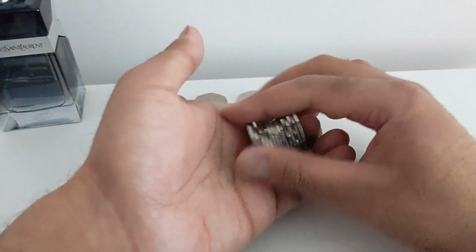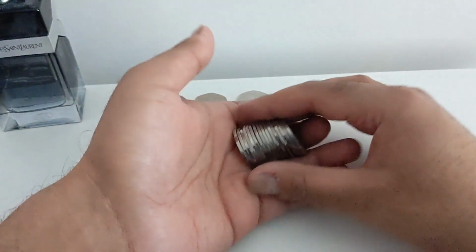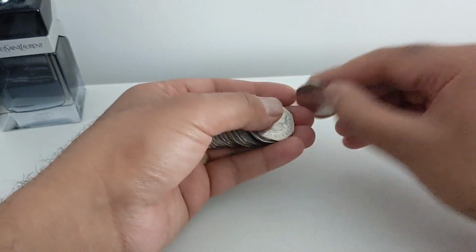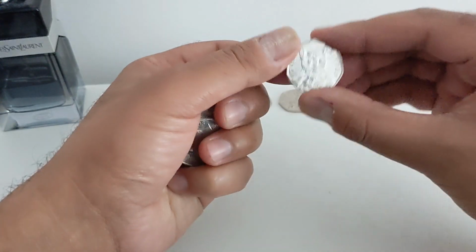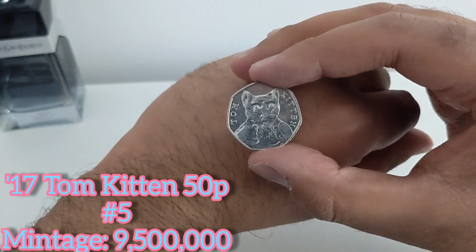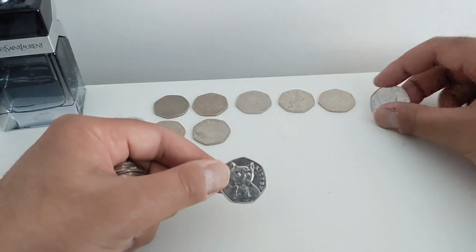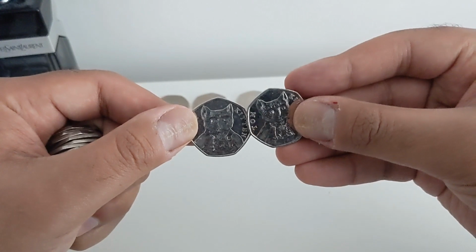Nice. Sorry about that, my camera, I'm not sure what happened, it just stopped. It's a bit strange, that one. But I've got it back up and running. Let's carry on the hunt. So I've got a Tom Kitten, another one. Where's the other one here? I found another one here. So that's two Tom Kittens today.